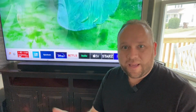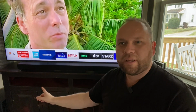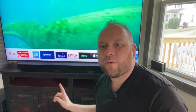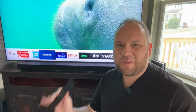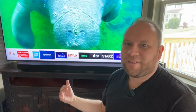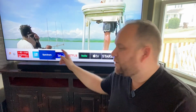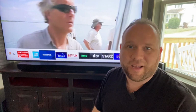And why would you want that, you may ask? Having the Spectrum TV app lets you avoid getting one of those cable boxes that you have to put right here, thus giving you a little bit cleaner look. So gone are the days of having to have another extra component or device to watch your cable TV. You can download it all or watch your TV all through an app like that. I really like that feature.